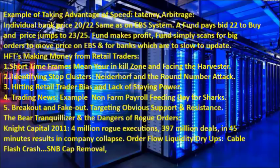And they worked out that basically this fund was fantastic at latency arbitrage. What's that? Well, basically the fund scans for big orders that are going to move price on the electronic banking system. And then what it would do was instantly catch the banks that were too slow to update. So Deutsche Bank hadn't yet updated. It's caught the better price.